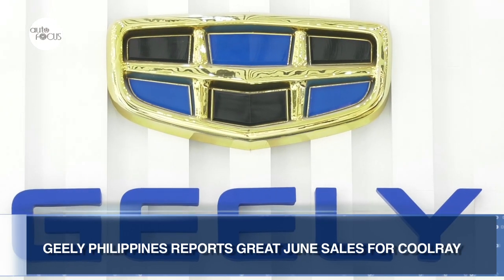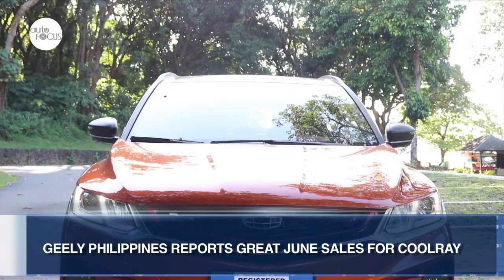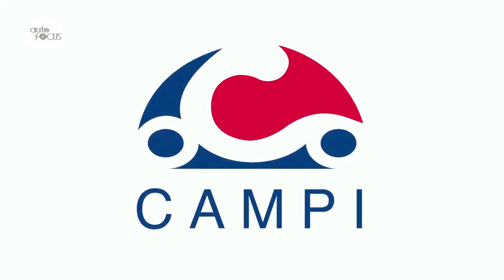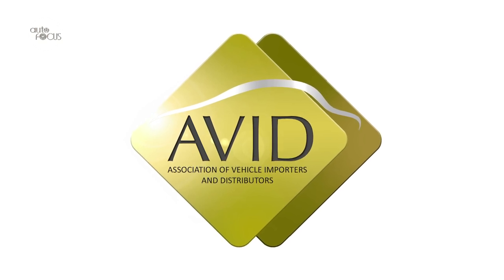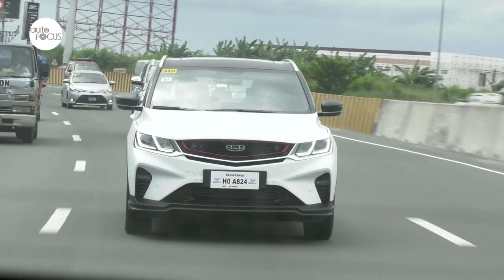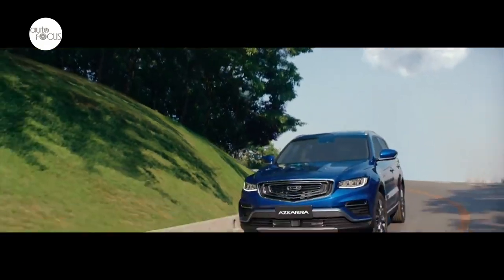Geely Philippines reports a great June for sales for the local distributor of Geely vehicles. The Geely Coolray was the best-selling five-seater subcompact crossover in the month of June with 154 units sold, based on the latest reports of the Chamber of Automotive Manufacturers of the Philippines Incorporated and the Association of Vehicle Importers and Distributors Incorporated. Geely Philippines also reports it ranked 10th in total sales for the month of June, selling a combined 184 units of the Coolray and the newly launched Azkara, a company record for total monthly sales.